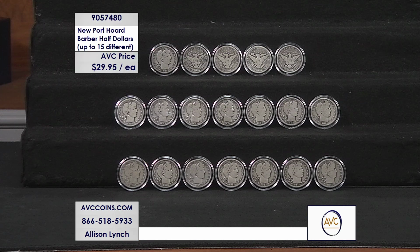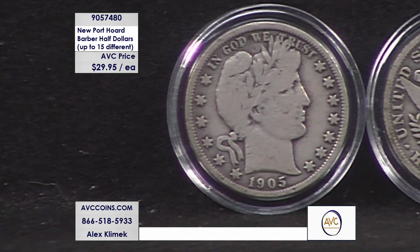Up next, guys, we have every mint mark as an option here. We can guarantee Philadelphia, Denver, San Francisco, New Orleans. So right off the bat, I'm going to tell you, if you buy a quantity of 4, you will be guaranteed a mint mark collection, one of each mint. That graphic is also going to tell you the number of dates and mint mark varieties we have, up to 15 different tonight. And that's easy.